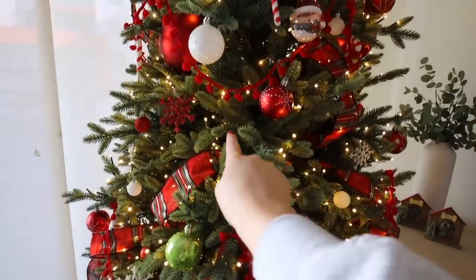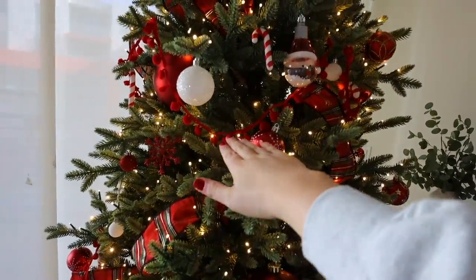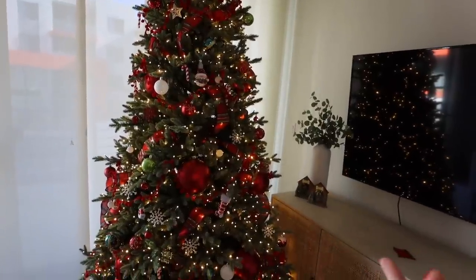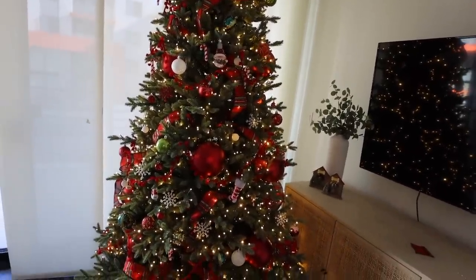This one went up right here, which is in line with the bottom part of the one above it. So I wanted to make sure they weren't in line. They were kind of, what's the word, like opposite? I don't know what the word is. They were not parallel to each other. That was kind of the goal here.